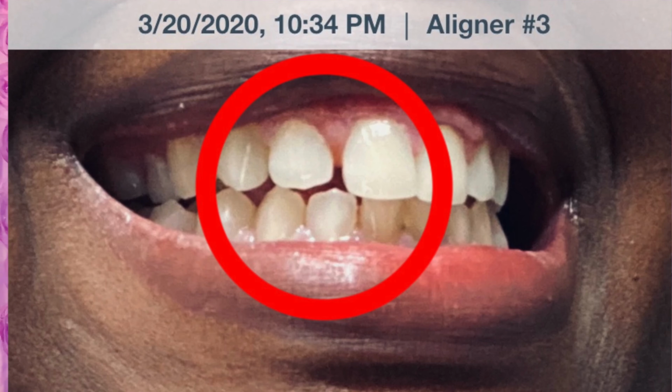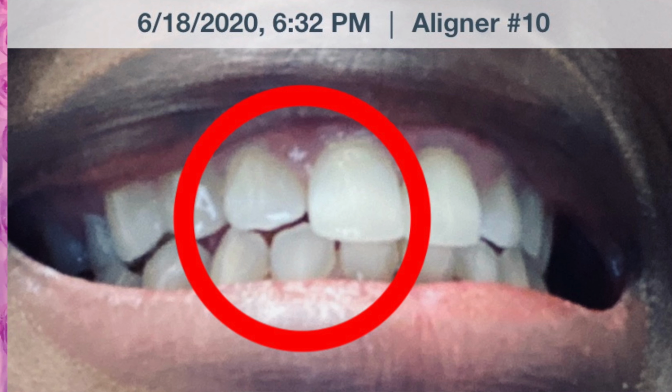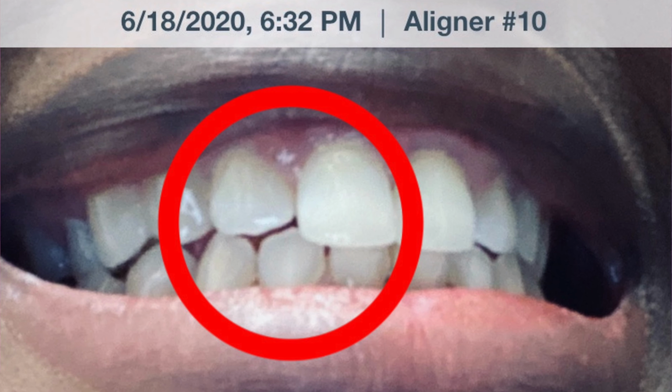Everything has been fine. I can say I'm doing really fine with my aligners, and I've been enjoying the process so far. I'm gonna put some pictures up so you can see kind of my before and current pictures. Also, I want to share some products that I'm using to keep my teeth clean.